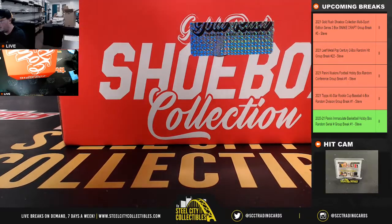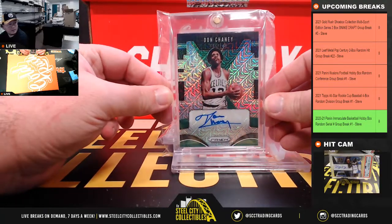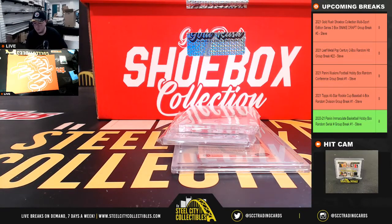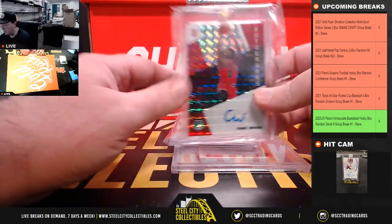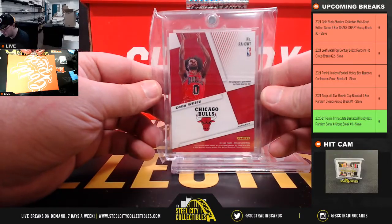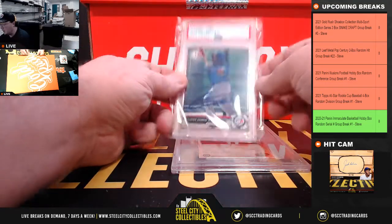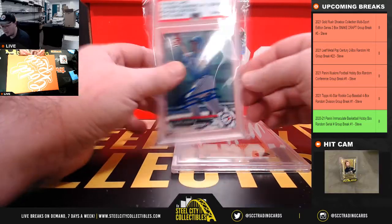Our first hits here. Let's see. We're going to have a Don Chaney Prism autograph, numbered 8 of 25. Next up, we've got a 2020 Panini Mosaic Kobe White rookie autograph. And we have a Bowman Vlad Guerrero Jr. PSA DNA 10 autograph.